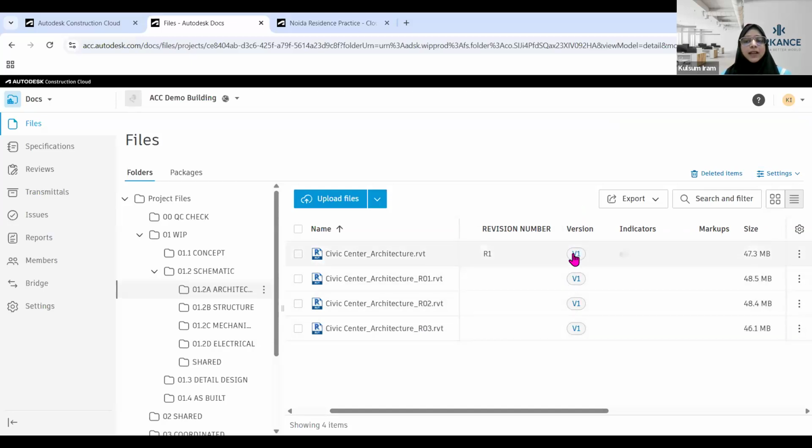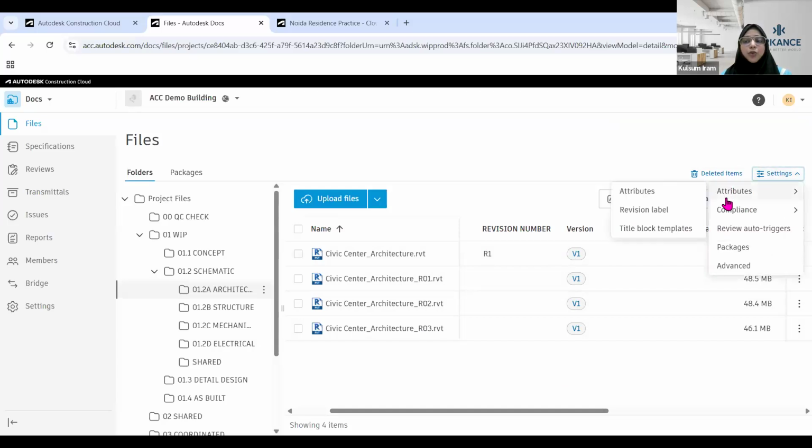So you cannot track it by the name of version, but we usually follow, in Indian practices, we always follow revision number. So I can set my revision number to be R1 or R2, whatever the version or revision number we are following, we can set it by ourselves. You can define these types of attributes as well, and you can also go on to these settings and define these by yourself, right? So this is how our attributes are going to be created.